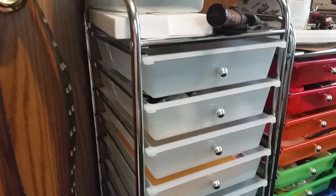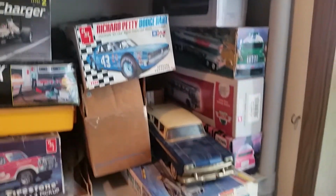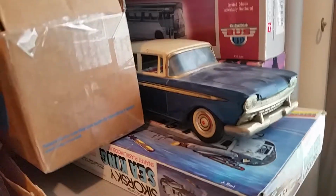This is that cabinet I got from Michaels. 10 drawers. Both of them. This one here I got online for $25. That Enterprise, found some things I forgot I had the other day, so got model kits moved over from the other shelf, and old tin Rambler there.